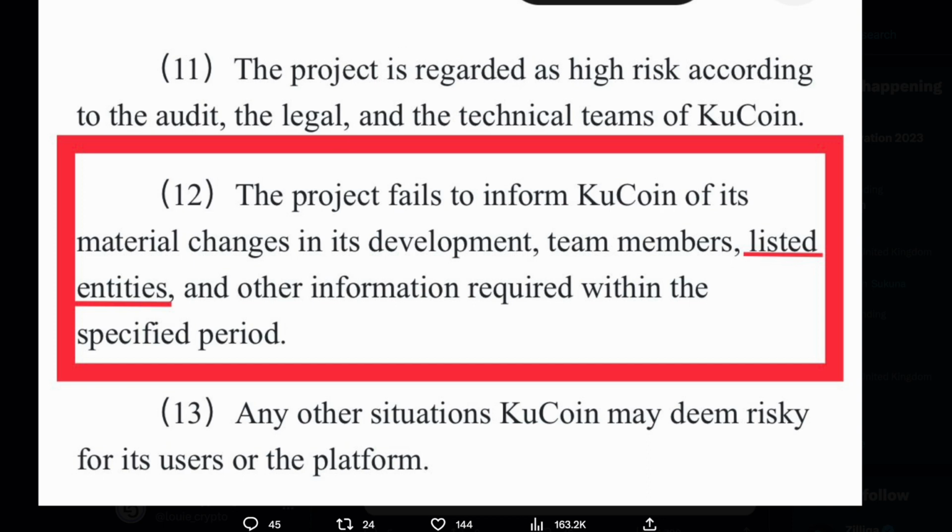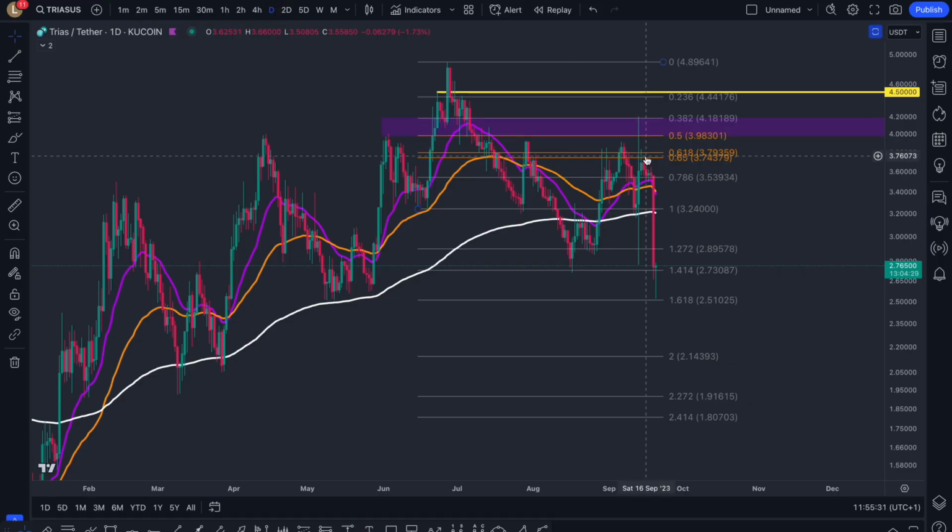So yeah, we just see that KuCoin is looking to delist Trias, and with that, we got a lot of FUD, fear, uncertainty, and doubt in the market, and prices dumped a massive 22% in one day. This is completely unheard of, how big this dump is for it to be in one candle.